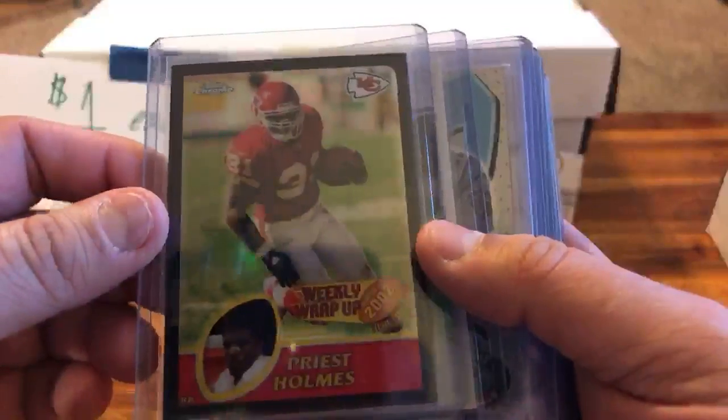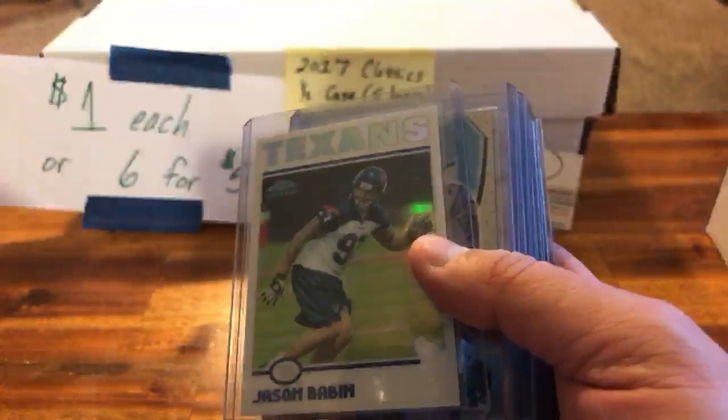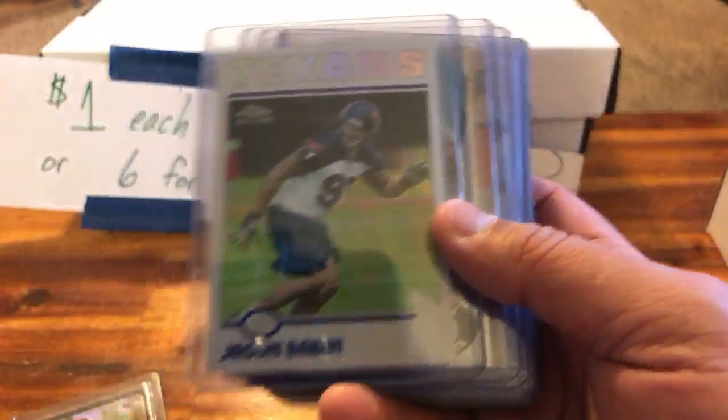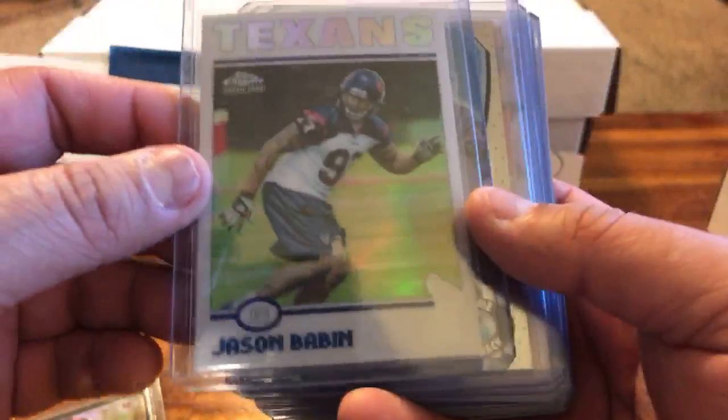Okay. A Priest Holmes Topps Chrome Refractor. That's to $599. Oh yeah, dude. Who didn't love the bus? Good thing Steelers cards weren't in here. You'd probably jump on that one, too.